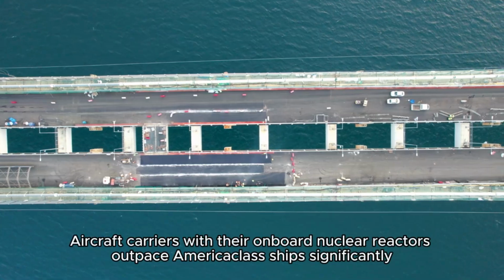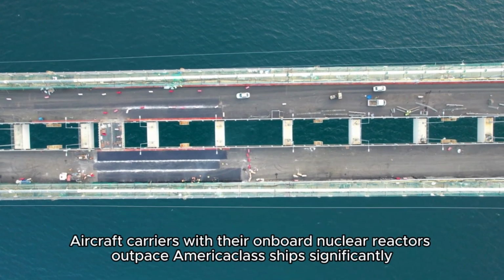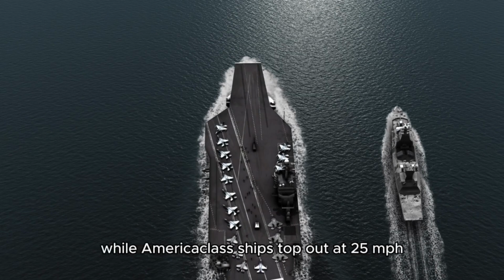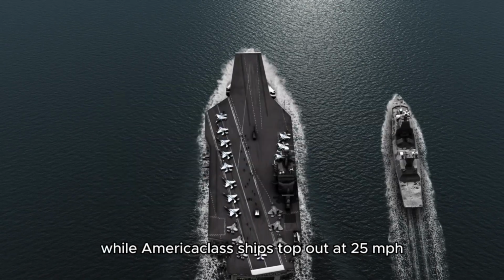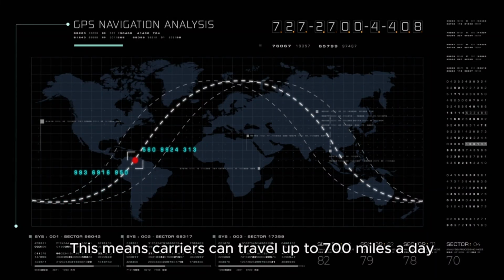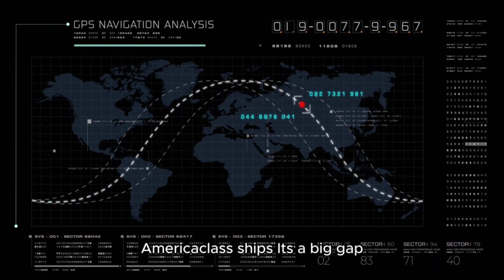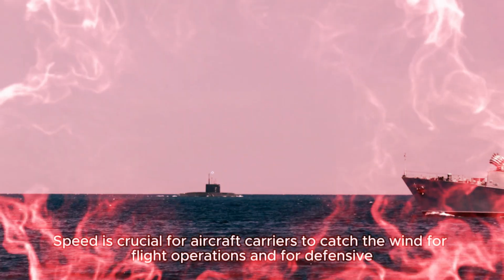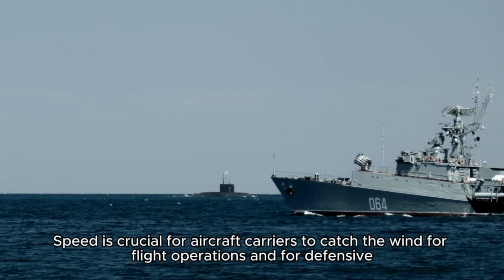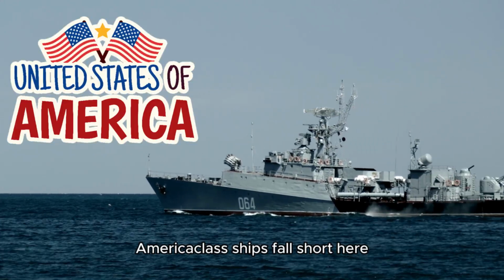Aircraft carriers with their onboard nuclear reactors outpace America-class ships significantly. Nimitz-class carriers can cruise at 35 mph, while America-class ships top out at 25 miles per hour. This means carriers can travel up to 700 miles a day, significantly outpacing America-class ships. It's a big gap. Speed is crucial for aircraft carriers to catch the wind for flight operations and for defensive maneuvers against submarine threats. America-class ships fall short here.